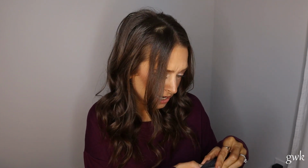I also pulled a single shadow. I pulled the Meech and Mia in taupe, which is just, I mean, it's a taupe. I wanted just a single shadow because some days I have single shadow moods. So I pulled this one. This weighed in at 13 grams.